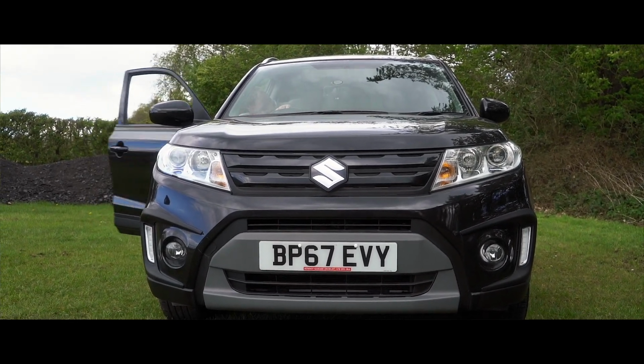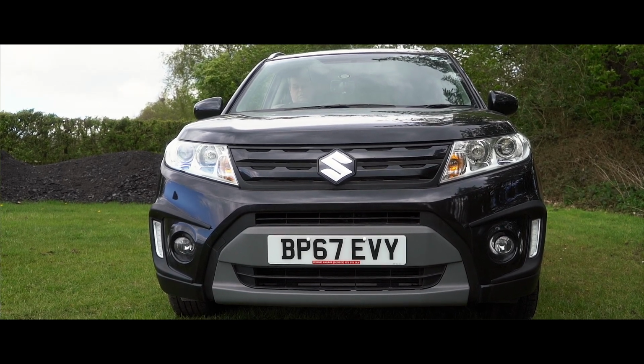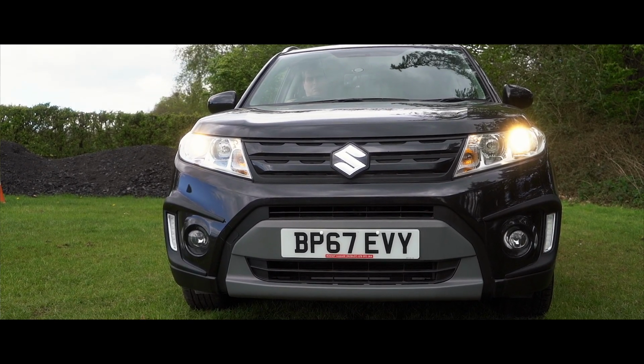It gives you a bit of context into the fact that maybe this Vitara has got a bit expensive. Obviously, this being a 2018 car, and an early one at that on a 67 plate, means that it's a lot more affordable than that. So that may be something to look at.